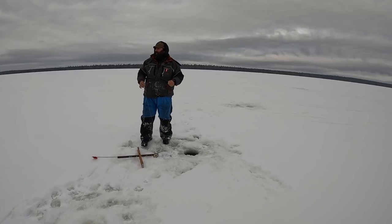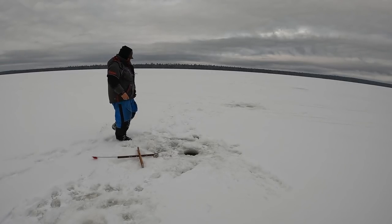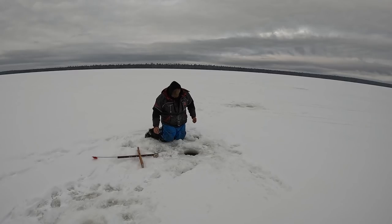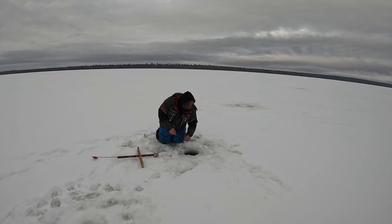Why are they not eating today? Dang it, that was a nice one. Yeah, I got a look at that one. He was in the 18 range. Real pretty fish. I don't think I spiked him. When I got here, the line was slack. It's like he dropped it, but he was just coming around.